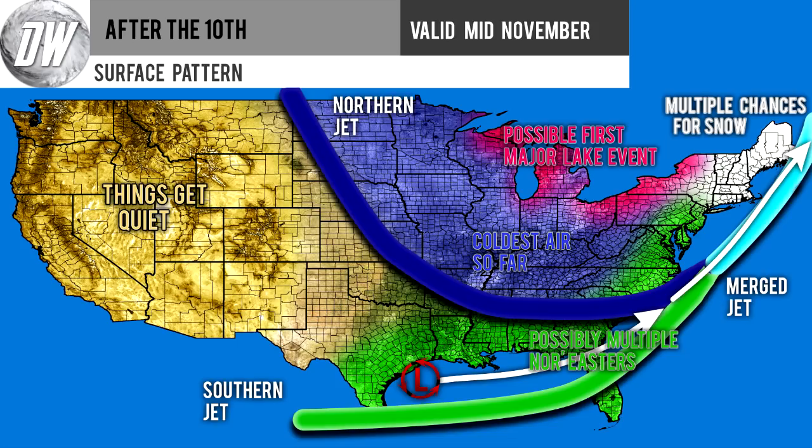Things get quiet there for the western United States. You're not really going to have a jet bringing anything on shore, so not looking at a lot of precipitation there, at least from the 10th till the middle of November. Not a big deal. Again, in my November forecast, I was calling for an off and on pattern for the western United States, and so far that looks to verify.